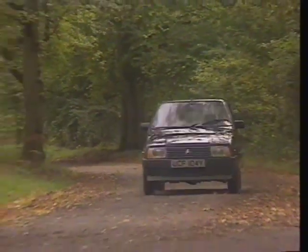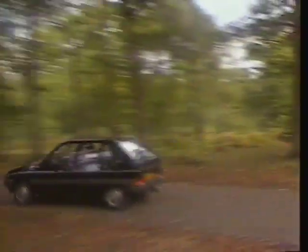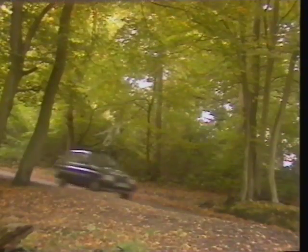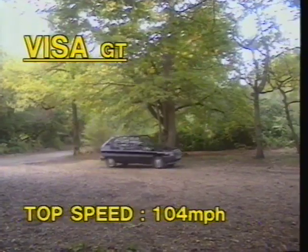And, of course, the Visa GT, for those who want a bit more go. With all the practicality of the other Visa models, this one will do 104 miles per hour with exceptional stability. It comes with Michelin TRX tyres and firmer suspension.